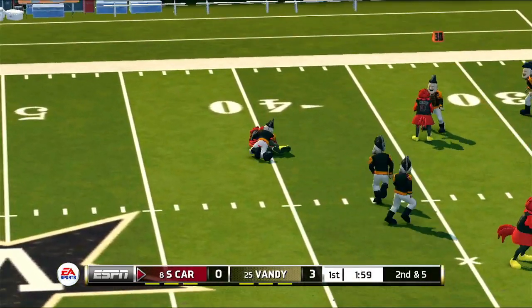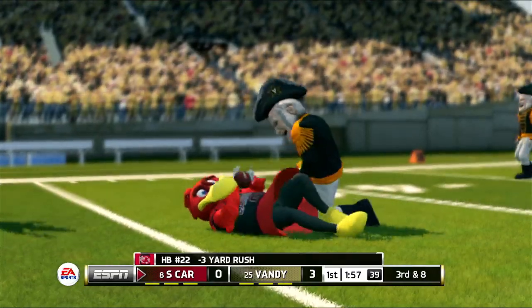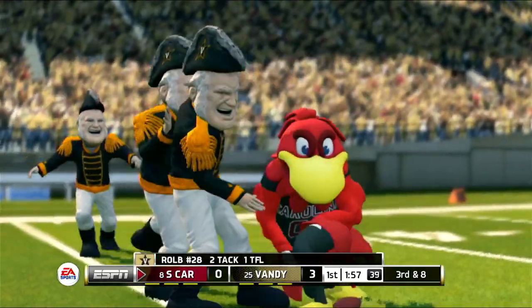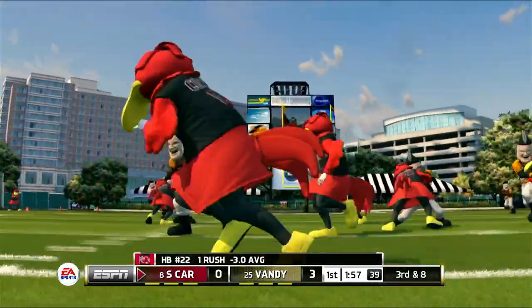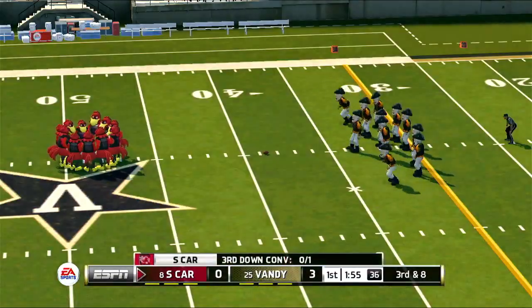They try running left, and he's taken down at the 39-yard line. Well, the question now is, how will they respond after losing a couple on that run? This is the ninth play of this drive.